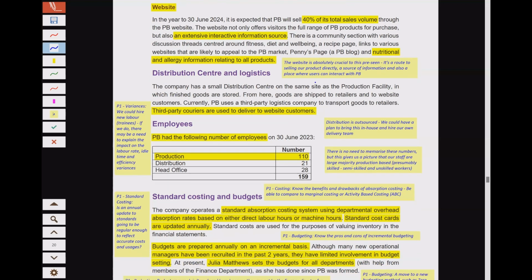Okay, so distribution. We've got a small centre of our own, and we ship to retailers and to website customers from the same place, but we use a third party, so we kind of outsource logistics for the retailers. So we might have like Hermes or whatever they're called now, maybe coming to pick our boxes up to take them to the retailers. We could take that facility in-house, or we could be asked to choose a new courier because the one we've got isn't doing well, and we might be given a payoff table of costs rather than profits, and you have to explain what the maximin person would do, or what the minimax regret person would choose from the payoff table that's given to you when you're choosing a new courier.